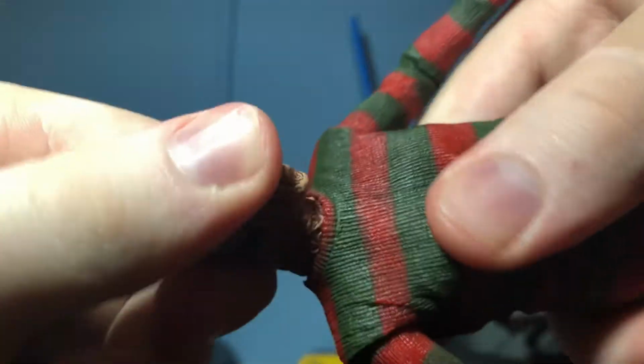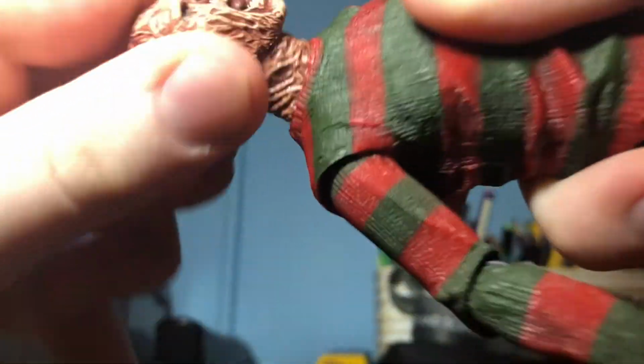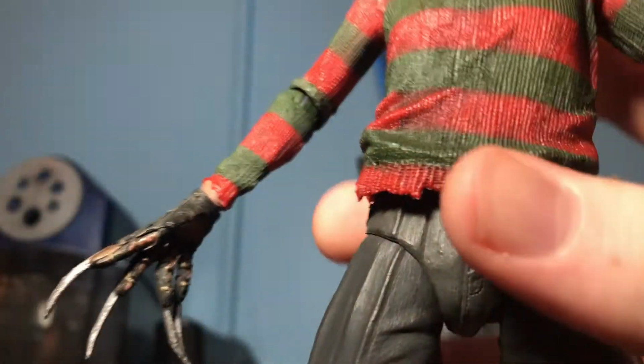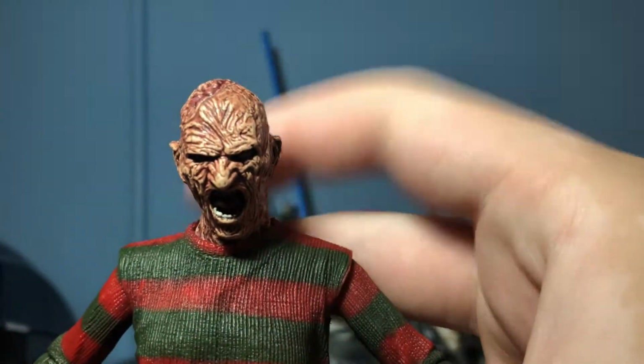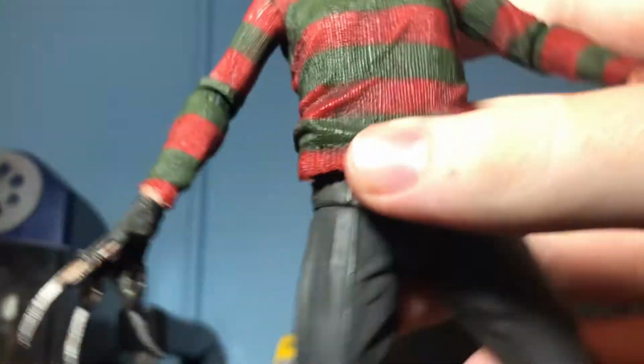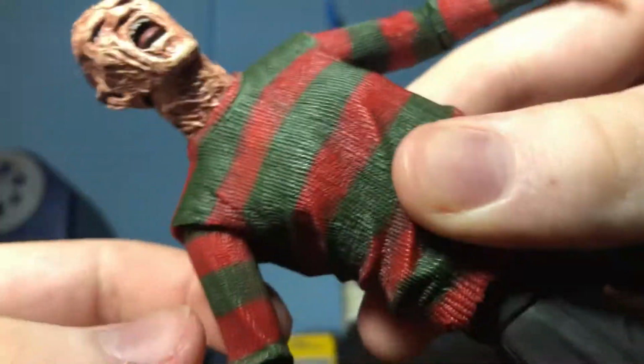Obviously, the articulation here, head can move all the way around. Obviously, side to side, over here. This is all the way up we can have it. Like here, if I show you from a normal angle. So all the way up we can have it. All the way down we can have it, which is pretty cool. It's awesome. Normal Freddy Krueger stuff. And there's no neck joint, like where it can move with just the neck, like some figures, but not really.